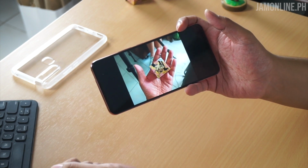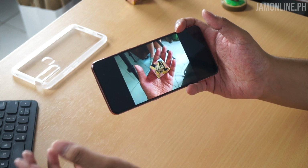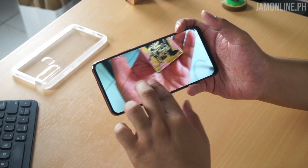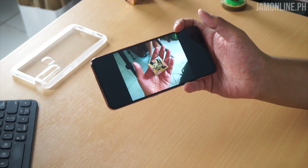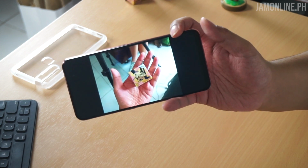However, it's darker than I expected. So, kulang siya ng highlights sa mga part na to. And yeah, hindi siya ganun ka-accurate yung kulay ng balat ko dito. It's reddish actually compared to the color of my hand.